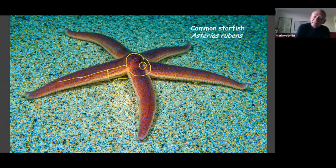So by increasing and decreasing the pressure, it can move these little tube feet around and actually move. Not only can it move, it can actually find its food, it can open up its food. They're also sensory, so lots of wonderful little things.